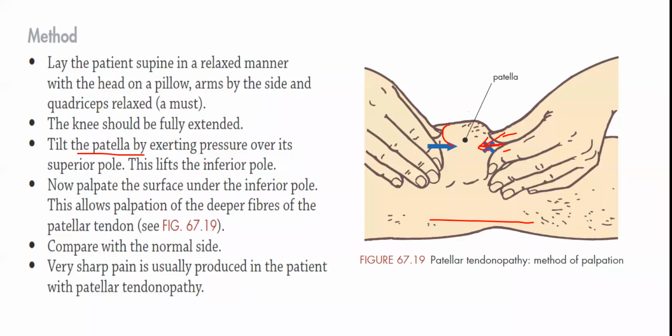So you can see that you tilt the patella by exerting pressure over its superior pole. So you are tilting it like this. This will expose the inferior pole. Now palpate the surface under the inferior pole. When you palpate this under surface, that's actually the patellar tendon that you are palpating. And when you palpate or squeeze the patellar tendon in between your thumb and index finger, if the patient feels a sharp pain, that's what you get in patellar tendinopathy or tendonitis.